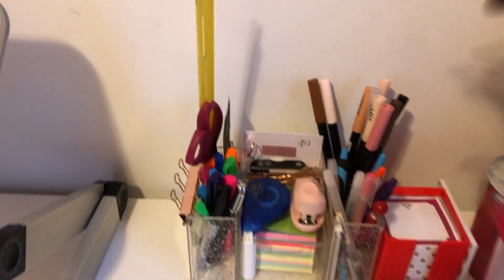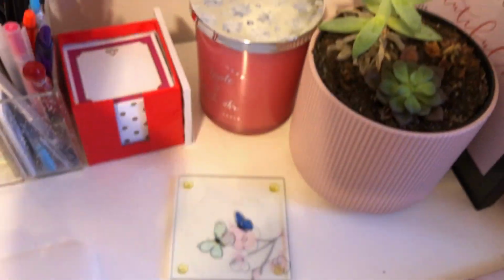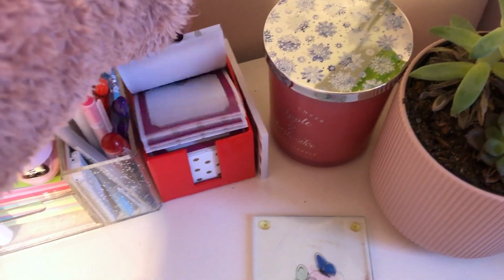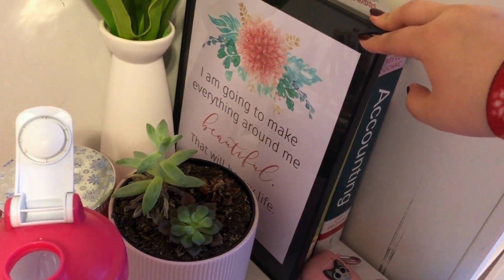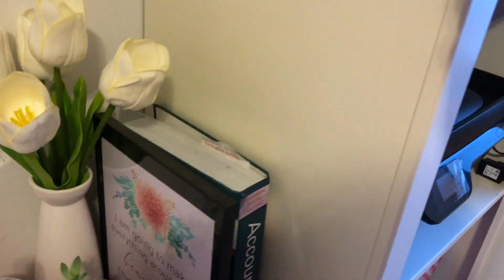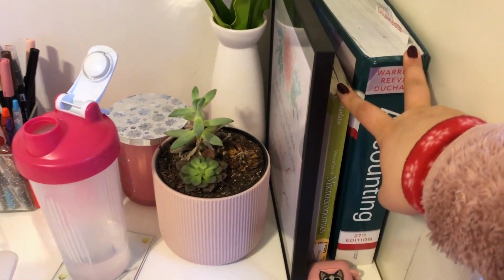It's just one storage area. And on my desk, my coaster, my dying plant candle, and these are some pages. And then this is a habit tracker from Cloth and Paper. That's like a post-it note. It's very cute. And then I have a little quote that says, "I'm going to make everything around me beautiful. That will be my life." I originally wanted to hang it up here, but I didn't want to ruin this, so I just have it there.